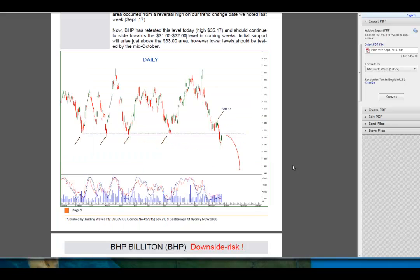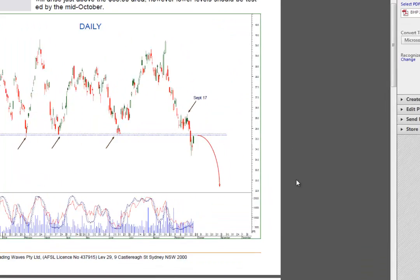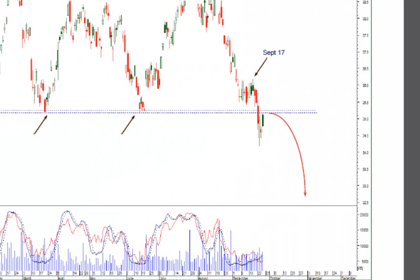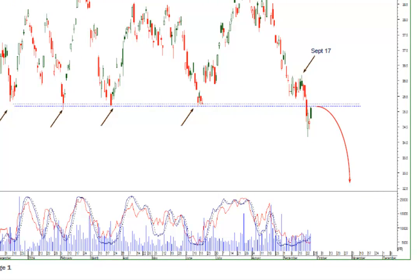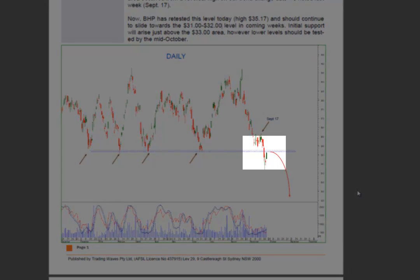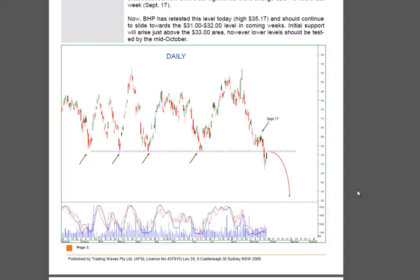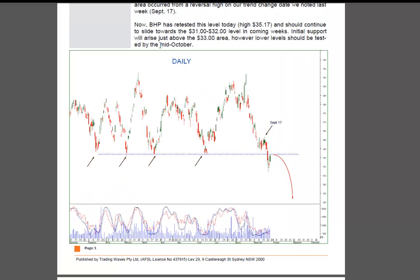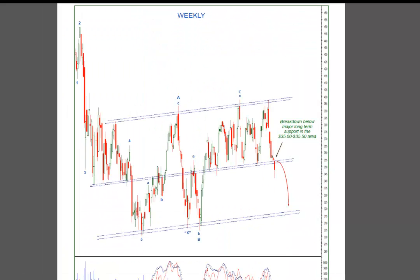Now, in that report, we highlighted that our trend change date on September the 17th produced a reversal high and subsequently major support in the 35 to 35.50 area had now been breached, and in coming weeks we should see continued weakness towards that $31, $32 target by at least mid-October.